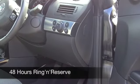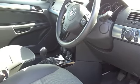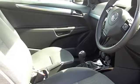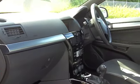It's quick off the mark, that engine, 0 to 60 in about 9.5, but you're looking at around 47 to the gallon, maybe mid-50s on that longer run. And 6 months tax is £94.